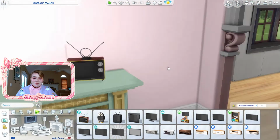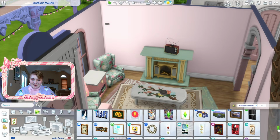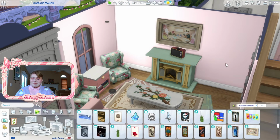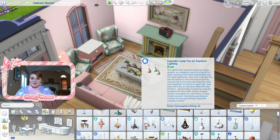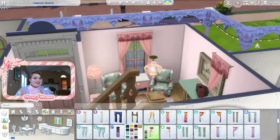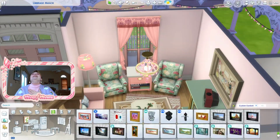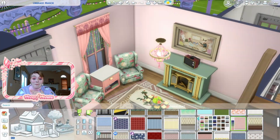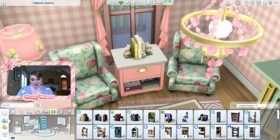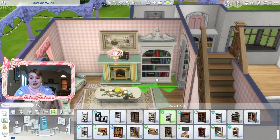I also used my favorite painting from Cottage Living of the little bunnies having kind of a tea party. I surprisingly didn't use a lot of the pastel pop kit in this room, because the rest of the build is mostly the pastel pop kit, because I love it. It's so pretty. That has me by the chokehold. The pastel pop kit. I love her.